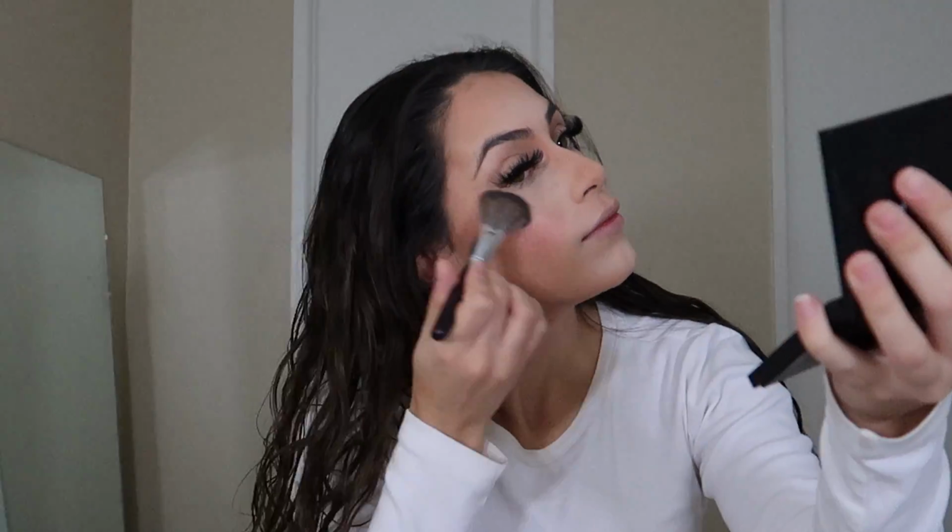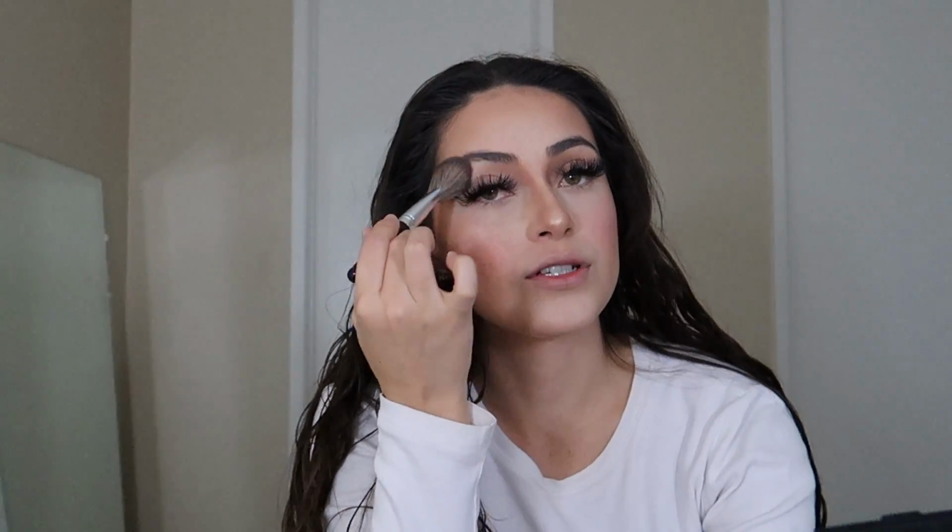And also, like I said, I get most of my makeup from Target, so I'm pretty sure they have this at any regular drugstore. And I just go ahead and apply that onto the upper side of my cheekbones. I like to apply some on the bottom of my brow just because I really like my brow to glow.